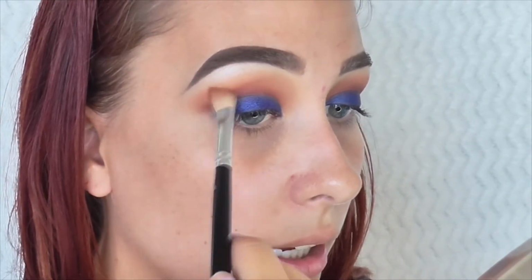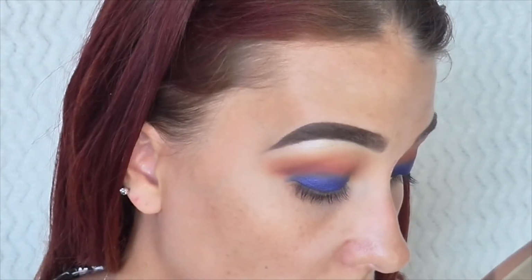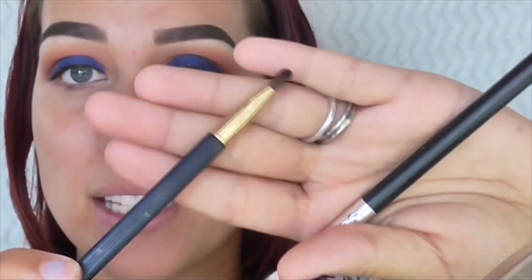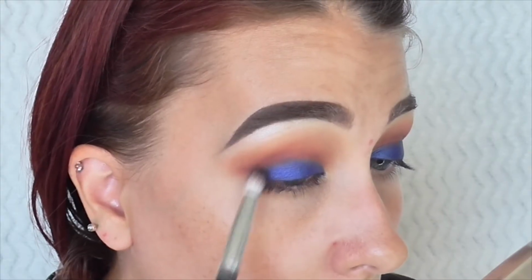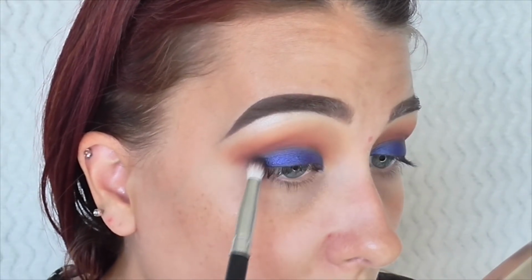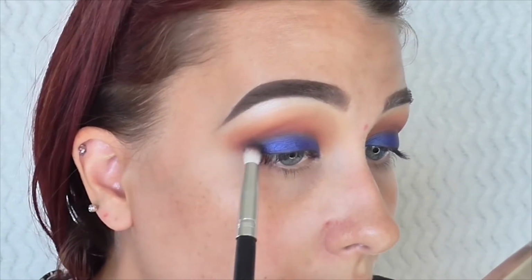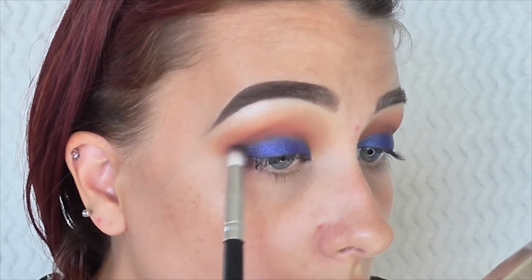We're going to take the larger goat hair brush just to help blend out that edge. The next is going to be the outer corner of the eye. I used this domed goat hair brush here, this little skinny pencil-like brush, and I'm going to be using this color right here in the shade Soda Pop. So I'm going to take it on this dome goat hair brush, tap the excess off, and I'm really going to just push it into this outer corner just to darken it up and bringing it into the crease just a tiny bit.